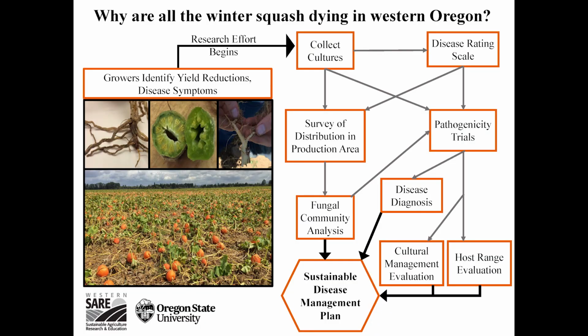Hi. Growers of winter squash for edible seed production in Western Oregon have been dealing with significant yield reductions over the last 20 years. Their fields have been plagued by disease symptoms that seem to be those of a soil-borne disease problem. Things like root rot and crown rot, vascular discoloration, and a devastating mid-season wilt. Because of these growers' concerns, a Western SARE project was developed in order to determine why all the winter squash were dying, and if we could identify this disease, how might we manage the problem?